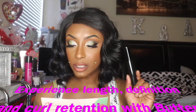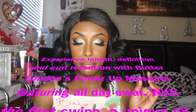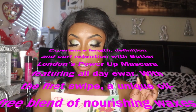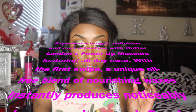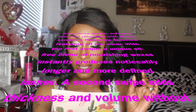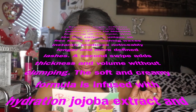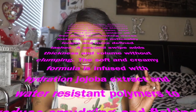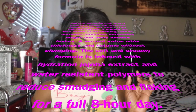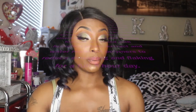So this mascara retails for 20 bucks. And it says experience length, definition, and curl retention with Butter London's Power Up Mascara featuring all day wear. With the first swipe, a unique oil-free blend of nourishing waxes instantly produces noticeably longer and more defined lashes. A second swipe adds thickness and volume without clumping. The soft and creamy formula is infused with hydrating jojoba extracts and water-resistant polymers to reduce smudging and flaking for a full 8-hour day. You guys, I am super excited to try this out.